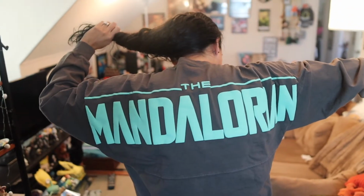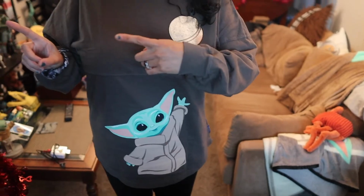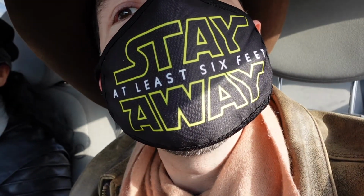And check out my new Grogu shirt. This is my Christmas present from Mike. This is the way. Spirit jersey. Stay at least 6 feet away.